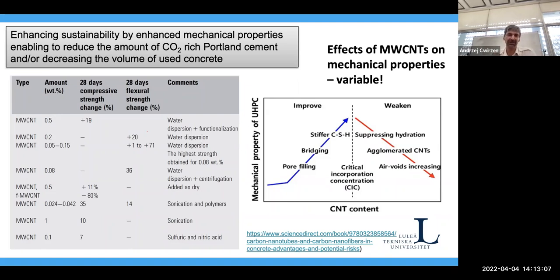There is a certain critical concentration of these carbon nanotubes. So you get a pore filling, you get the bridging effect between the cracks, you stiffen the CSH. But if you add too many of these carbon nanotubes, you actually get the opposite effect. You get agglomerates, you get more air voids, and at the end of the day, you lower the compressive strength and other mechanical properties. And if you look at the literature, this is just a small shot of the table I have made, and you see the scatter is tremendous.